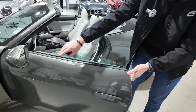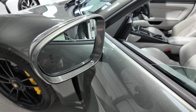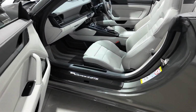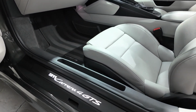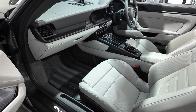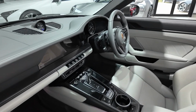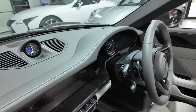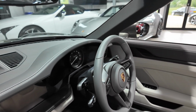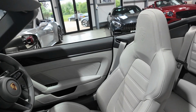If I open the door and you have a look at the door mirrors, you'll see the 3 squares in the left-hand corner of the glass. That's for the blind spot monitoring that the car's fitted with. And then come and have a look at the incredible interior. We've got illuminated carbon fibre door entry sills, and then that two-tone crayon and slate grey across the top of the dashboard interior, extended leather across the top of the dashboard, and the contrast crayon stitching. In my opinion, it's one of the nicest colour combinations I've seen on a Carrera GTS, and there is lots and lots to talk about on the interior.